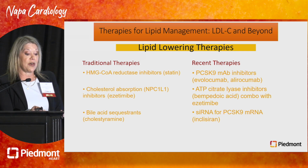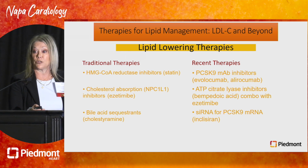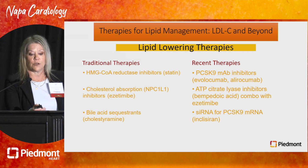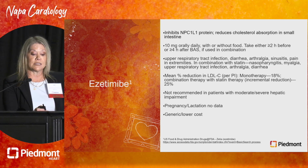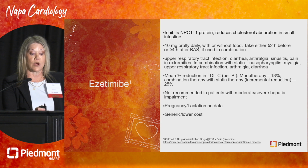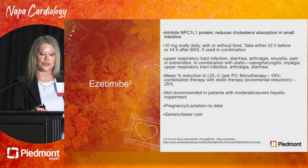We're going to talk a little bit about ezetimibe, your cholesterol absorption inhibitor. I'm not going to spend any time talking about your bile acids, but we're going to talk about PCSK9 inhibitors, ATP citrate lyase inhibitors, and your small interfering RNA. So this is a little bit about ezetimibe. It decreases cholesterol absorption in the small intestines. Great thing is it's 10 milligrams, one dose only, with or without food. You take it either 2 hours before or 4 hours after bile acids. Side effects: upper respiratory tract infection, diarrhea, arthralgia, sinusitis, pain in the extremities.